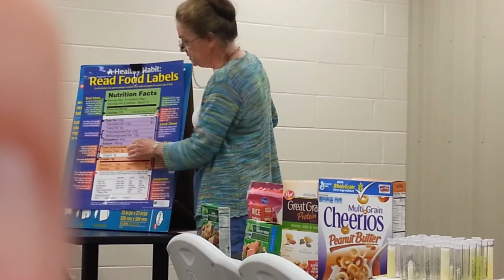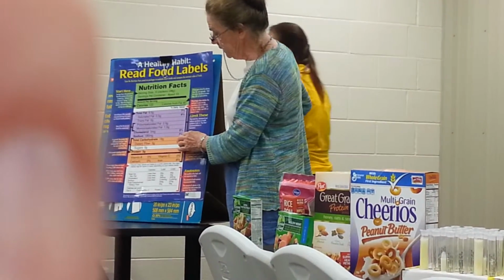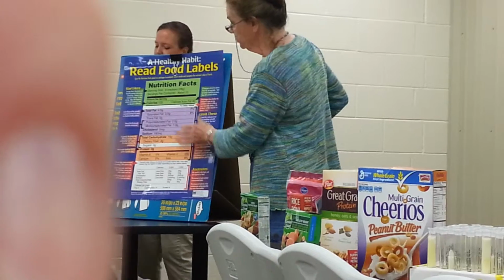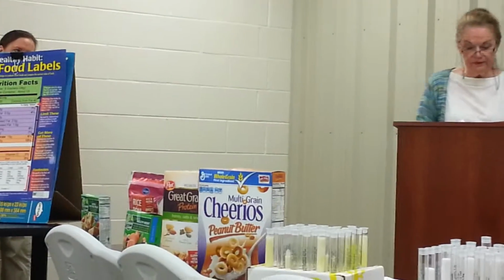And these are the ones that you want to get more of. You want to get more of the carbohydrates, the fibers, and the sugars. We're going to start with the fats and talk about them.